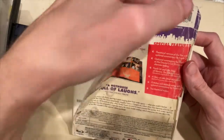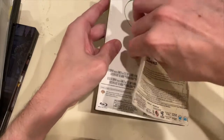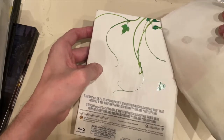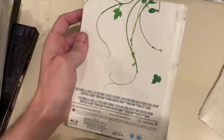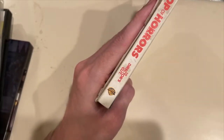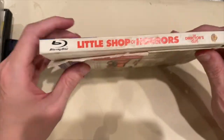And then when you take this off, I gotta do this very carefully because I don't want to ruin the thing. It has the vines on it. There we go. This is the vines. Cool, huh? So this is a really cool thing. And here is, oh boy. Sorry about that, folks. So here's the spine, Little Shop of Horrors, the director's cut.